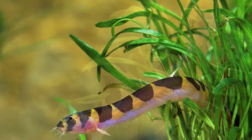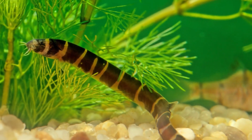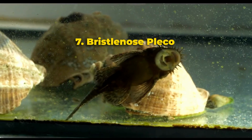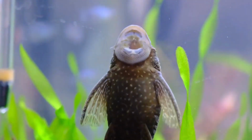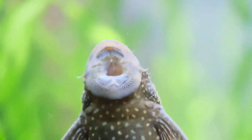6. Kuhli Loach are interesting eel-like fish that you might want to consider. They're peaceful fish that generally do well in community tanks. They are nocturnal and can be shy, but you can expect them to come out during feeding times. 7. Bristlenose Pleco is a small catfish, only growing to about 5 inches in size. They're known for their bristle-like appendages on their head, which is quite unique. These herbivores are also known for being great algae eaters, so they're quite helpful.